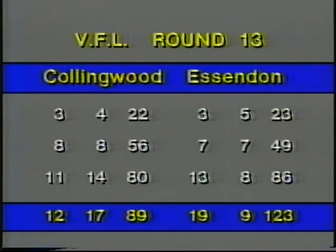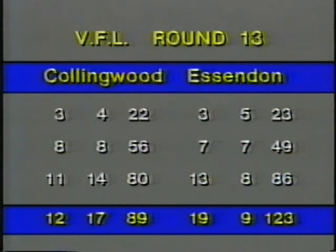They kicked 6 goals 1 to 1 goal 3 to win by 34 points after being 7 points down at half-time and a goal in front at the last change. Terry Danaher kicked 5, Williams kicked 4 for Essendon, Salmon 3, and for Collingwood, Mark Williams kicked 4 goals.